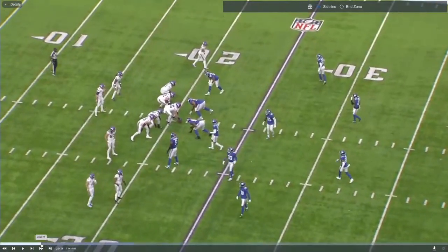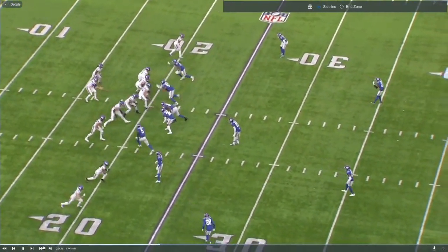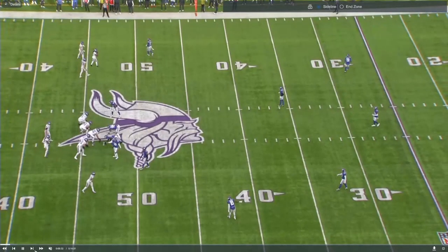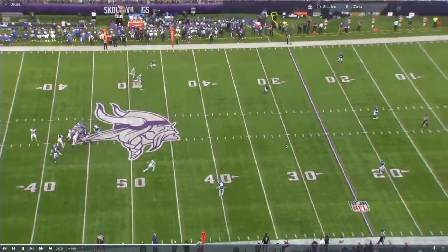Giants are in deep quarters here trying to protect. It's almost the end of the half. They don't want to give up a big play here. And so it's just a check down for 8 yards. You could see Kirk Cousins has a little bit more time, but Giants are completely okay surrendering a little quick pass to TJ Hawkinson.